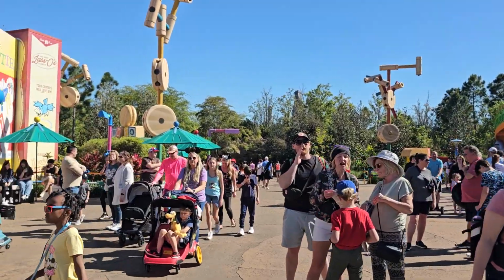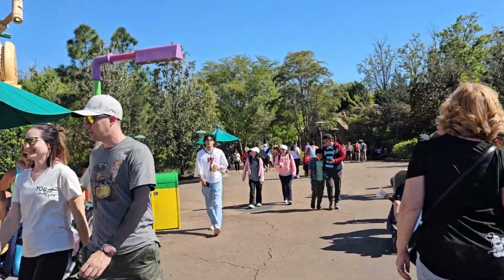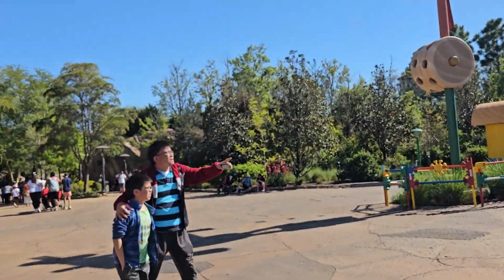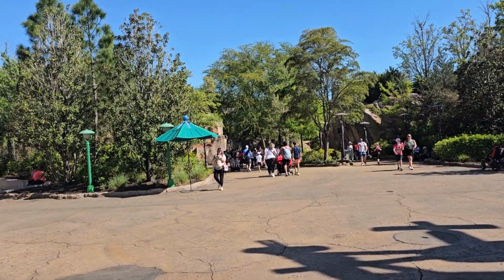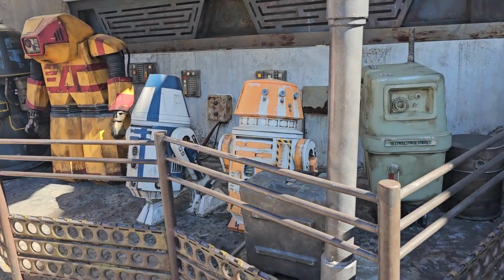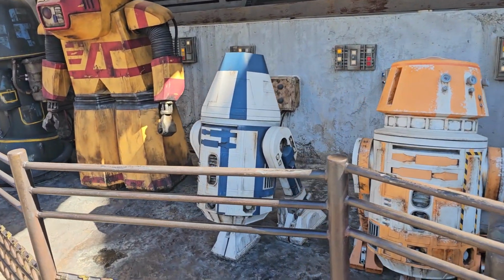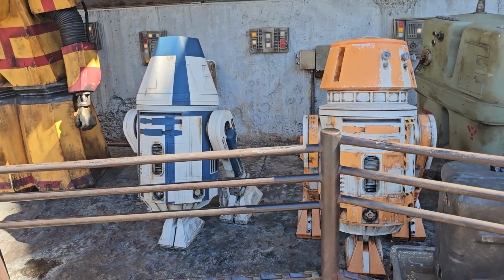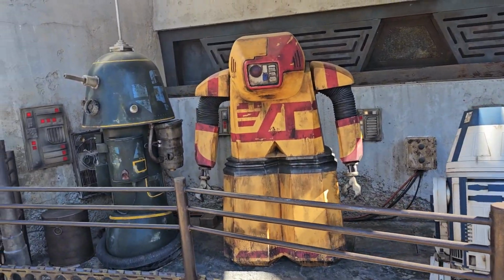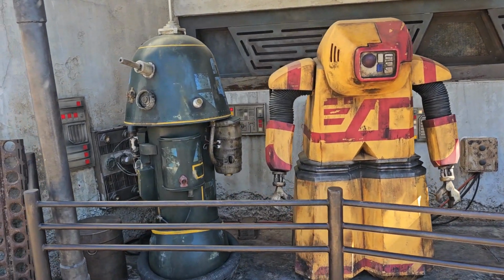That is cool. All right, we're leaving Toy Story Land and we're going into Star Wars Land. See if we can see anything cool in Star Wars Land. Oh, check these droids out. These aren't the droids we're looking for. Cool.